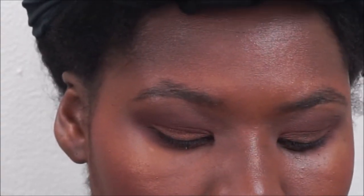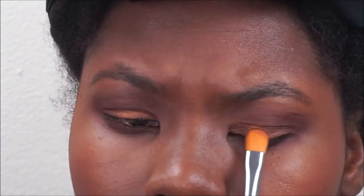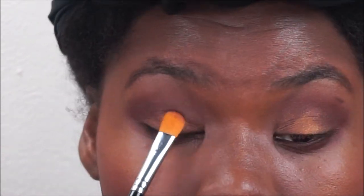Now to apply a little bit more shimmer to the lids, I'm going in with my highlighter and I'm going to apply that in the center of my lid. The eyes are pretty much complete. If you want to go in with wing liner, you can, or just apply a thin line on your lash line, it will look great as well. I'm not going to do that. I'm just going to apply some falsies and I'm going to add mascara.